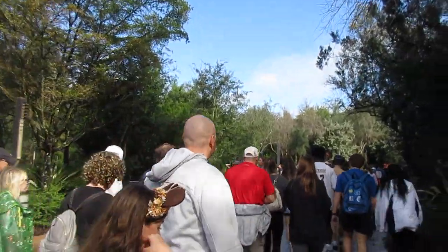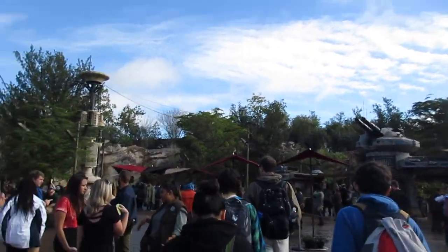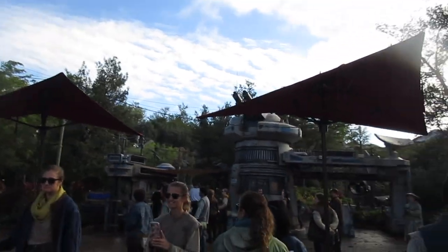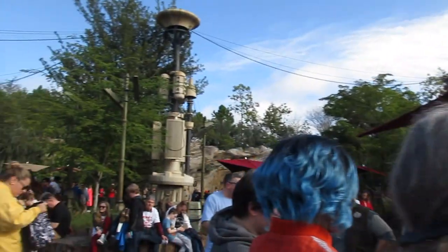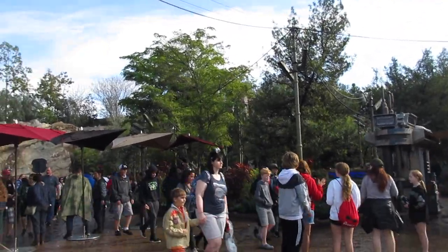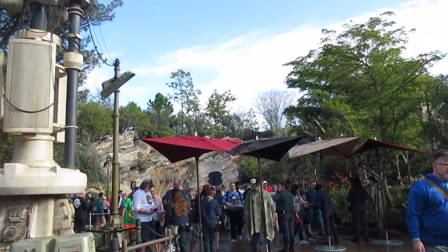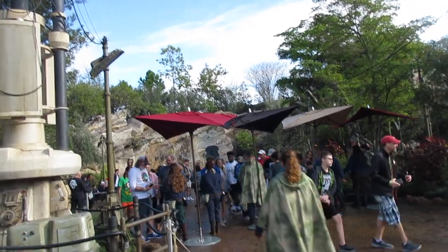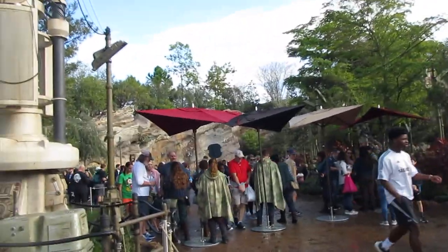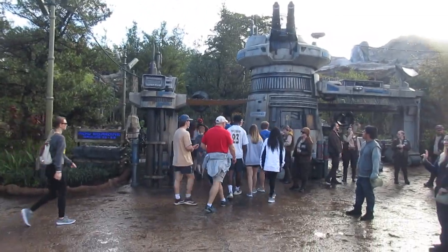Alright, I think we're going this way, from what I know. Alright, here we are. Let's see. Okay, so there are many, many people who are basically making sure that everyone has a boarding group and everything. So they will check you in, and then you go on through here and into the entrance. Apparently you need to scan a MagicBand or some sort of card so that you can go on in to Rise of the Resistance.